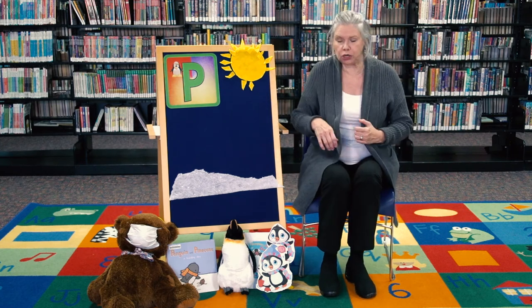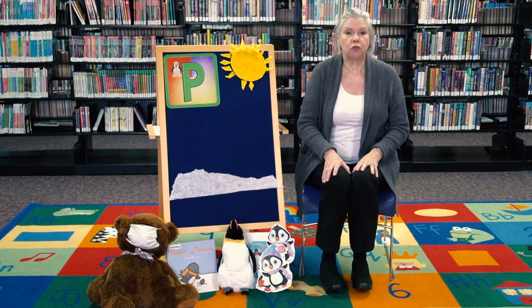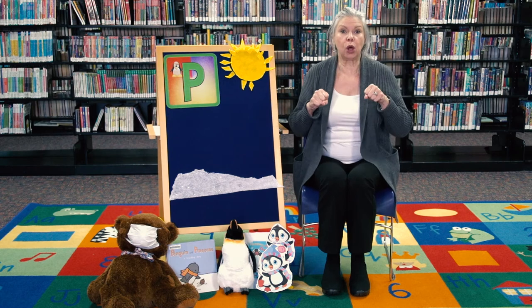Yes. How would you like to go for a ride in our boats? We could go in the ocean. We could go in a river or a lake. Are you ready? Can you row, row your boat with me? Come on. Put our hands up like this and we row.